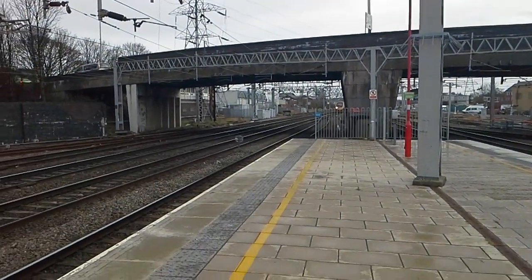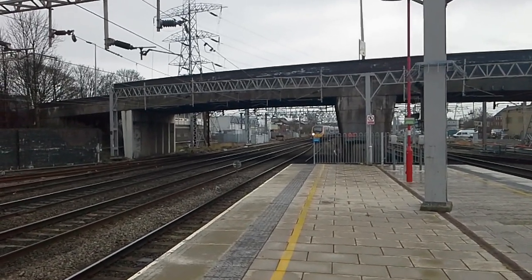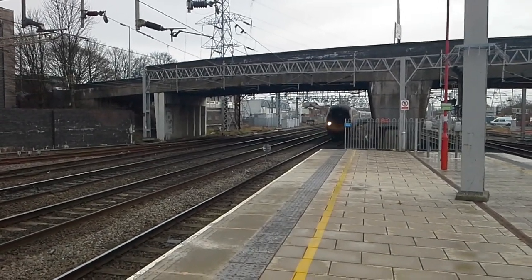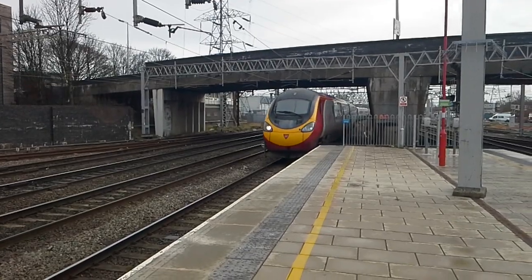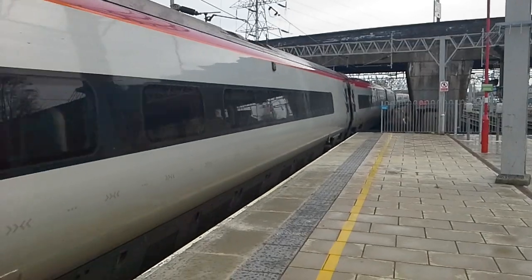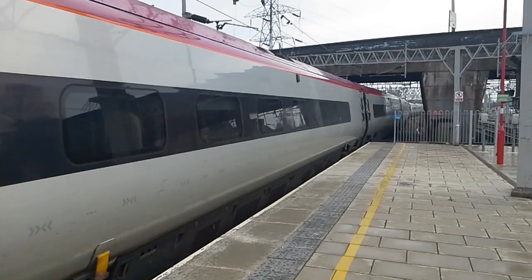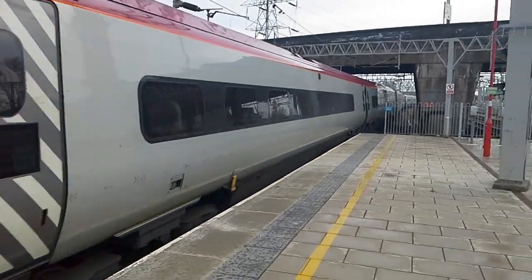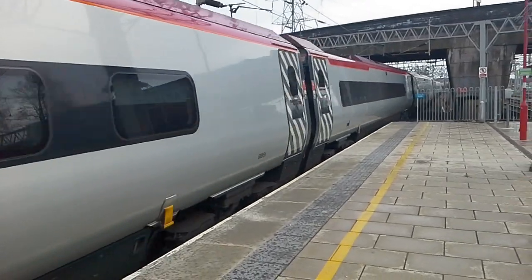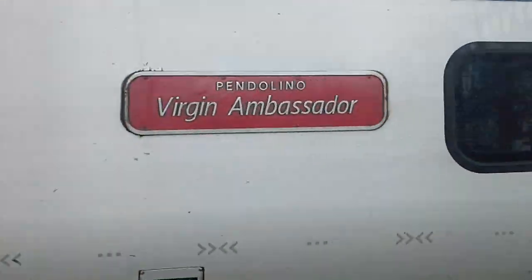Okay, now coming in is one of Virgin Trains' 11-car 390 Pendolinos with a service bound for Liverpool Lime Street. 390-151. Virgin Ambassador.